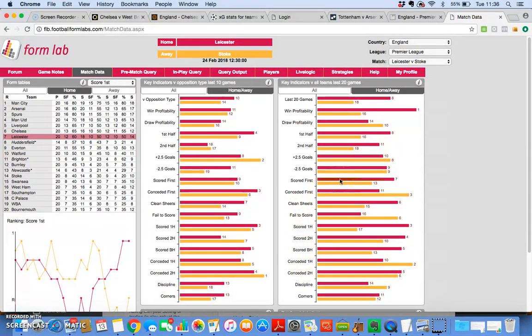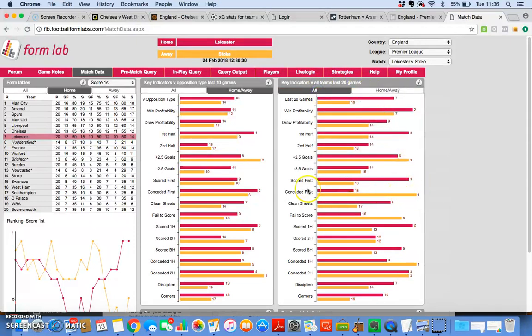Scored first. Here we go. And so now we know that Leicester have actually scored first in 12 of 20 home matches against all oppositions. So that's interesting. And then you can click again for it to be home and away. Oh, that was home and away. Was it home and away? Yes. So look at this. Stoke have conceded first the most in the league, 13 from 20. That's interesting. Conceded first, 18 out of 20. So that's not bad at all.